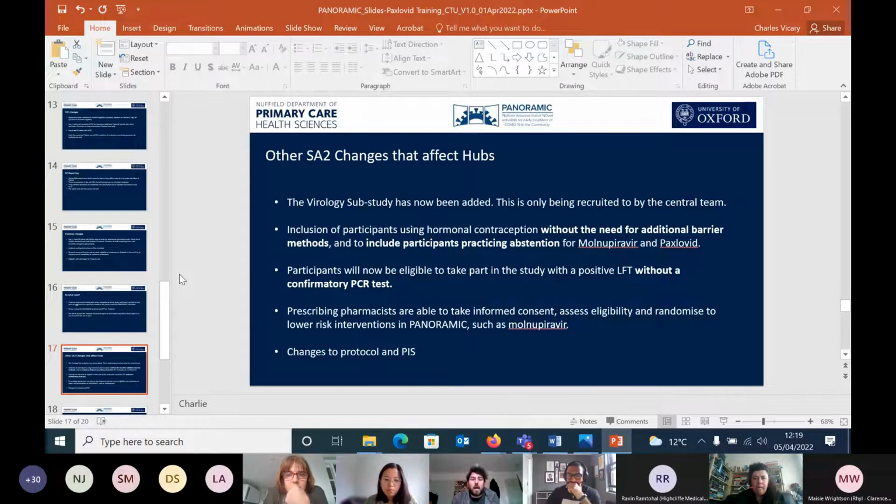As we discussed earlier, the inclusion of participants using hormonal contraception without barrier methods or participants practicing abstention is now allowed for both molnupiravir and Paxlovid. Participants will now be able to be eligible to take part in the study with a positive LFT without a confirmatory PCR. So PCR testing is much lower than it was, whereas lateral flow testing is a bit more easily available. So people are going to be able to take part with just an LFT.